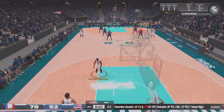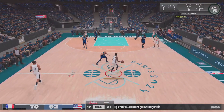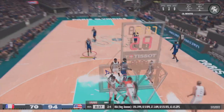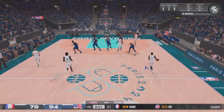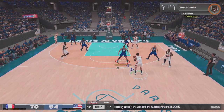And as we head into the fourth, we'll see if there's a comeback in the works or if it's more of the same from the first three quarters. That was in the first half. Here's White. It's good from the top of the key. And that pick takes the D totally out of the equation. Hey, if you're not going to fight over, you're essentially giving the shooter the look he wants.